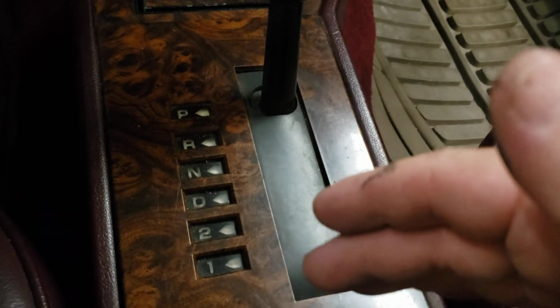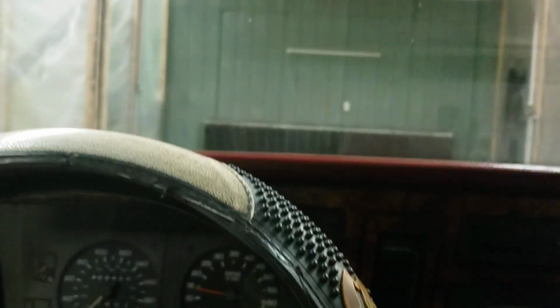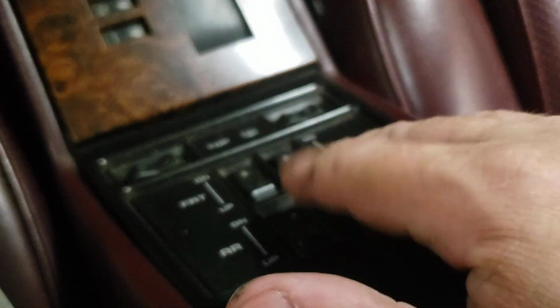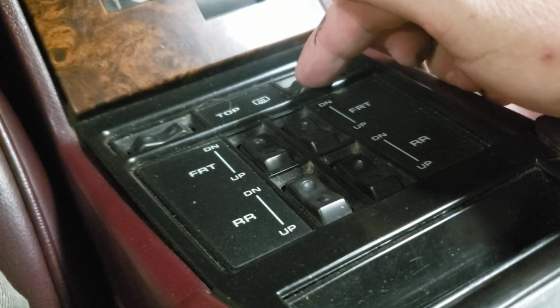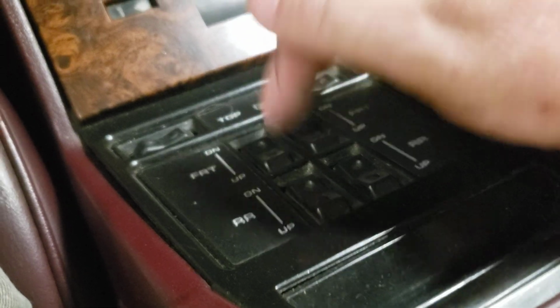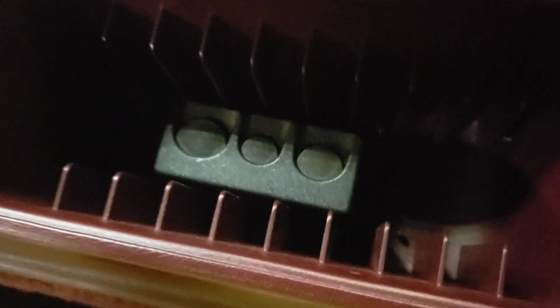And then you've got your 3-speed, right? And then they wrote it upside down. Check it out. Because when you come up from here and you look down at your hand, you can read everything. So there's for your convertible top, your defrost on the top, and these are just your power windows. And they got a, wow, that's a cassette rack.